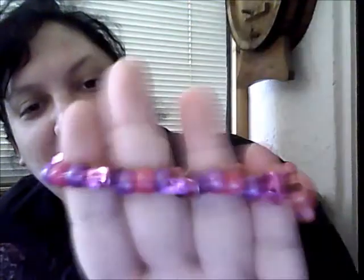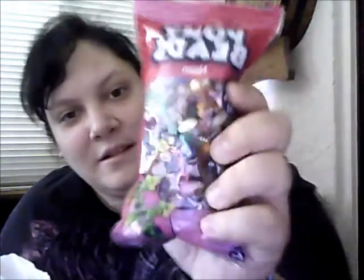I think those are tri-beads. I don't want to damage anything. Gosh. Little turtles. That's adorable. She gave me a whole bunch of beads. Thank you. And we're going to continue. Sorry about that. My laptop was being difficult.